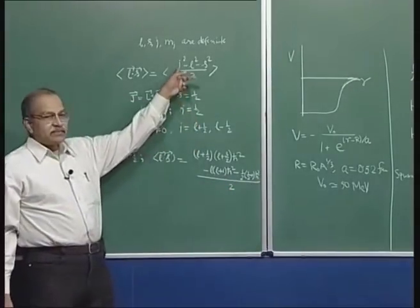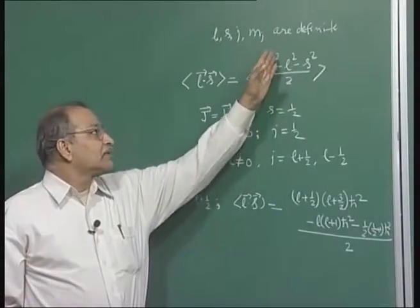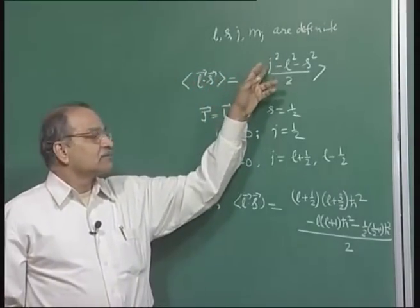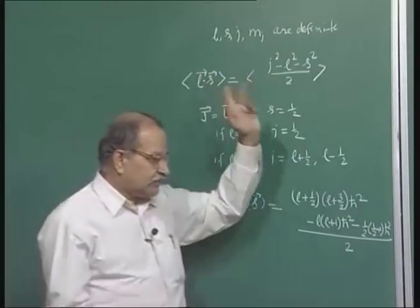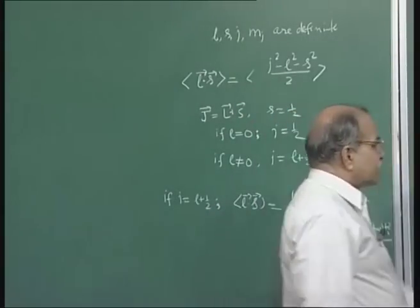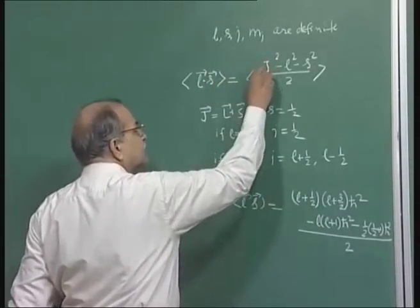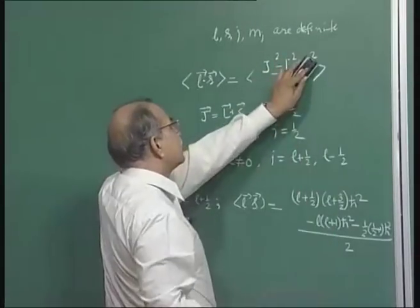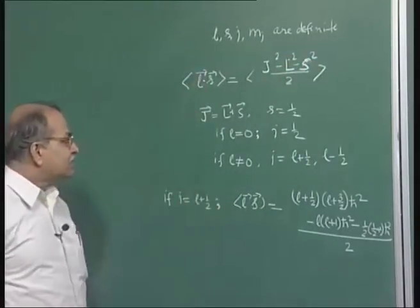What I have done? In place of J, I am taking L plus half. So, J square, these are all operators, I should have written capitals. J square is J(J+1) h cross square, right? So, let me write the capitals L dot S. Vectors are there, so there is no problem. Here, let me write capital J square, capital L square and capital S square, to avoid any confusion. Once the vector is there, you know it is that operator thing.